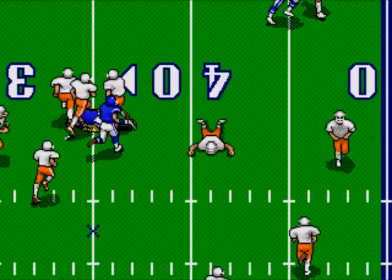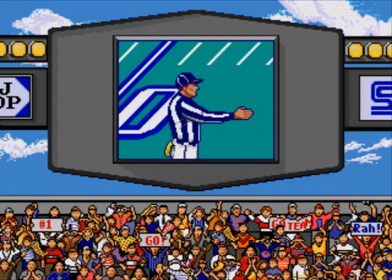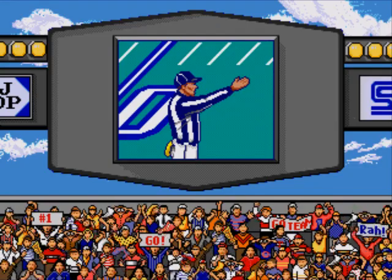Back to pass. He puts it up. Caught by the end at the 38. Brought down. First and 10, Indianapolis. A pickup of 13 yards on the pass.